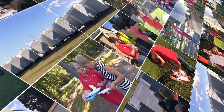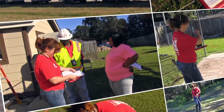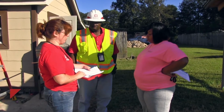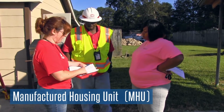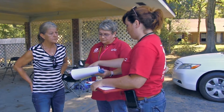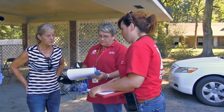The Temporary Housing Site Inspection Request Quality Assurance Inspector has a very important job. A disaster survivor who has been approved by FEMA for a manufactured housing unit, or MHU, will only receive a unit if the site is determined to be feasible. Therefore, QA personnel should identify any reasonable steps that can be taken to make the site feasible.